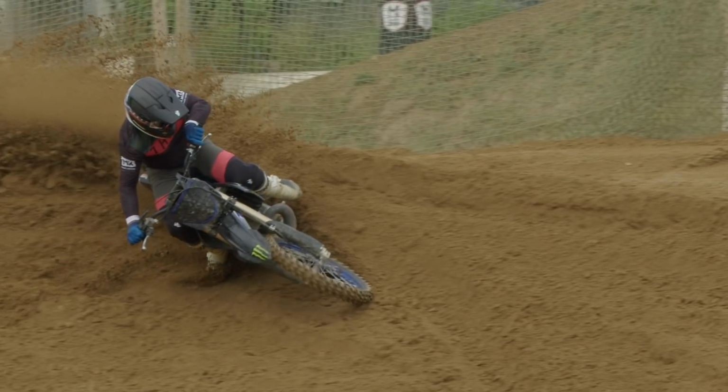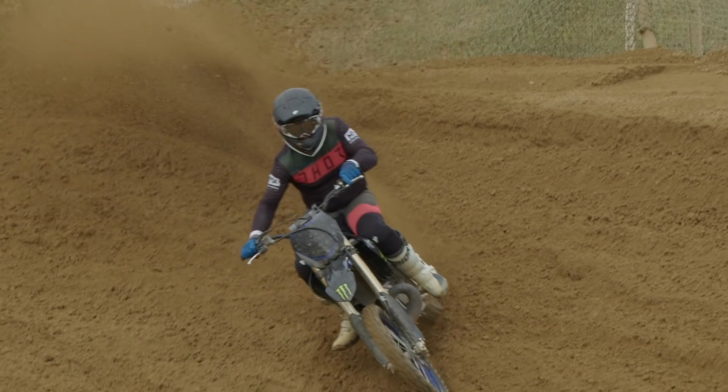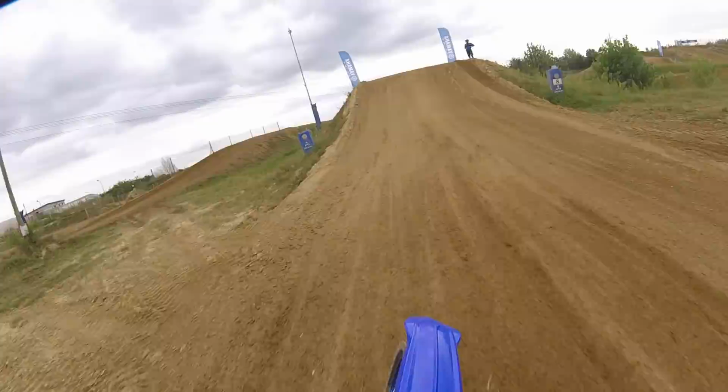But for me, it was definitely an improvement, and I would definitely be looking at purchasing those aftermarket products from GYT-R for the 250 two-stroke.